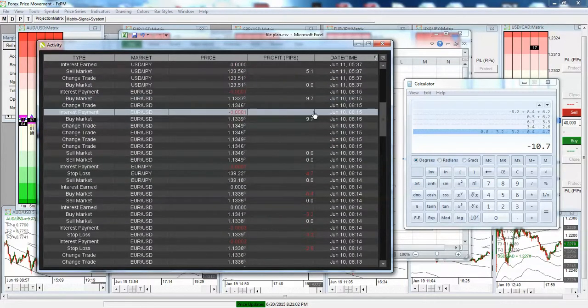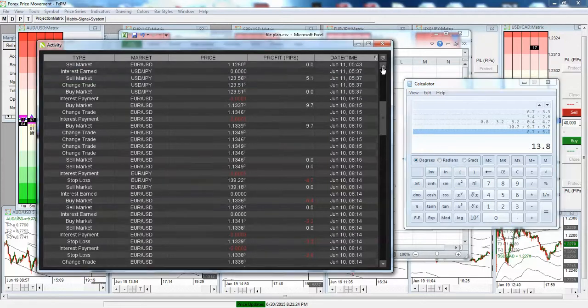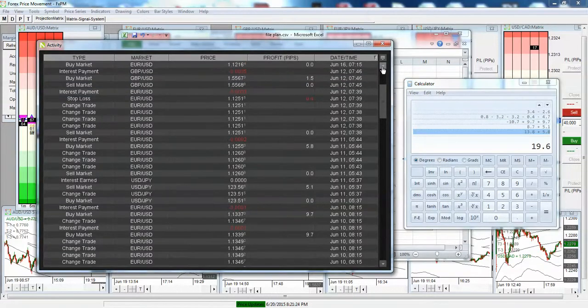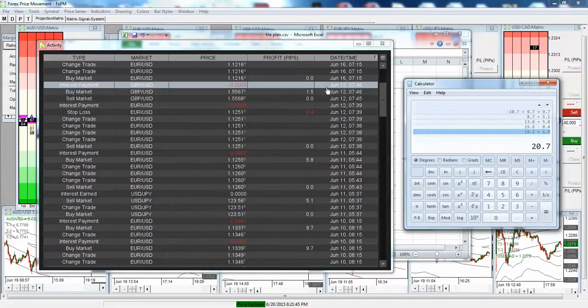Oh, look at that. I got 2 positions at 9.7. So go ahead and add that. I'm already up 8.7, back in the profit, and I make another 5 points here. There you go. I make another 5.8 points. So there you go. This is actually on Friday. I get a negative 0.4 and a plus 1.5 for June 12, and that ends that week.